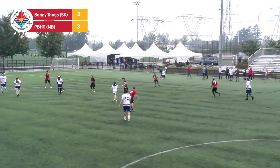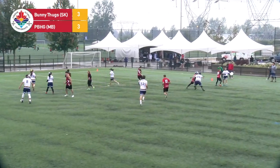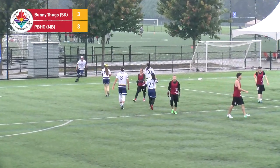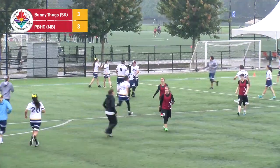Looking under to Schwartz. 2 yards from the end zone here. PBHG looking for a hold and to retain their lead. Benoon going up line, will run onto that one in the back corner, spiking the disc, and this one sits at 4-3 here for PBHG.